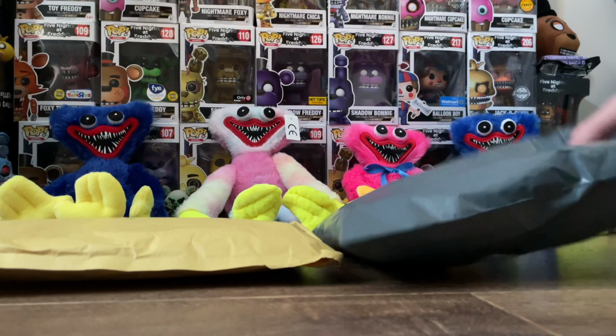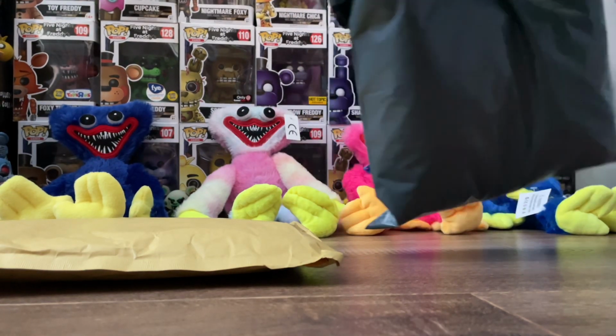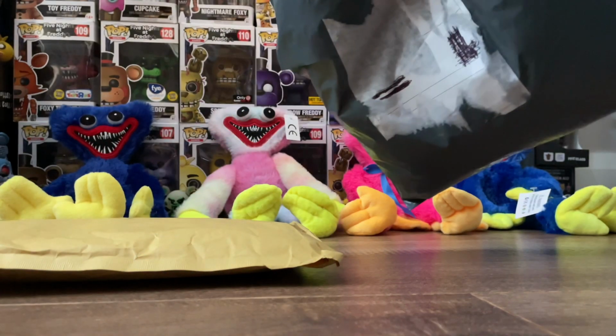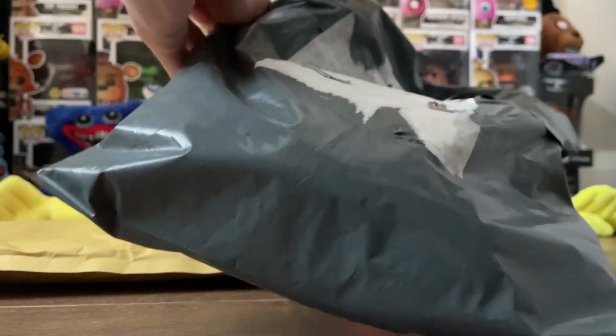Alrighty, so I'd like to start off by opening the orange one, because I'm personally more excited to get into that green one, and we just gotta hope that we actually get one that doesn't look like a gremlin. Alright, and you may be wondering why this package is so small if it's the exact same size as these ones, but trust me, with how flexible these plushies are, you'll be able to curl it up and get it into a smaller package relatively easy.